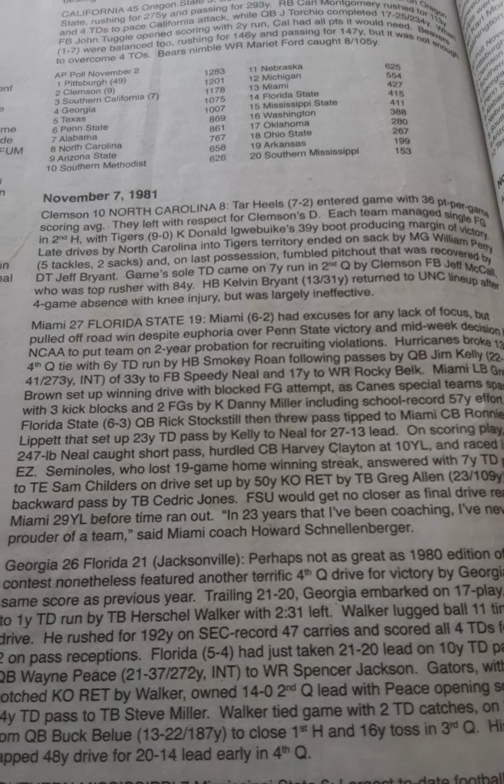Halfback Kelvin Bryant returned to the North Carolina lineup after a 4-game absence with a knee injury, but was largely ineffective.